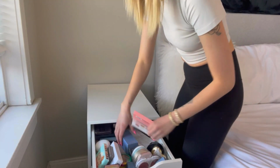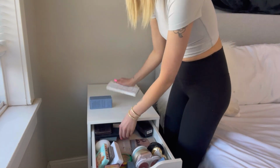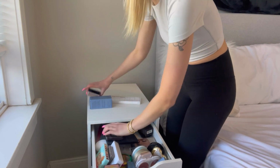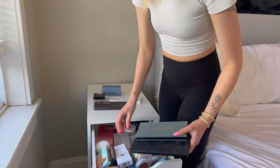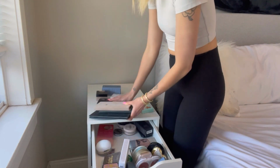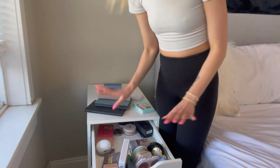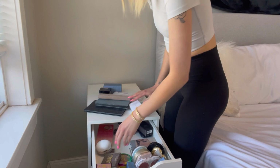I'm gonna start pulling all of my old makeup palettes out. I want this to be very organized with all of my favorite, these are my full size eyeshadow palettes, favorite palettes, bronzers, and I'm just gonna take anything I no longer use and put it in a donate pile on this side of the bed.